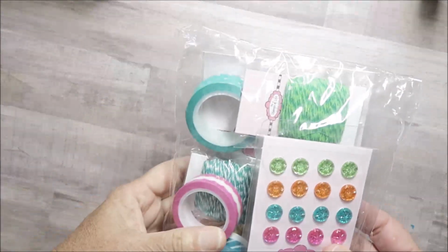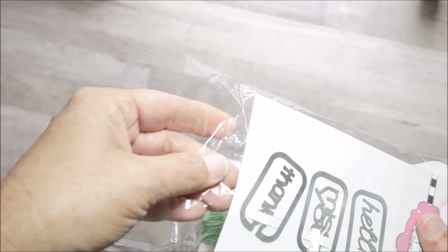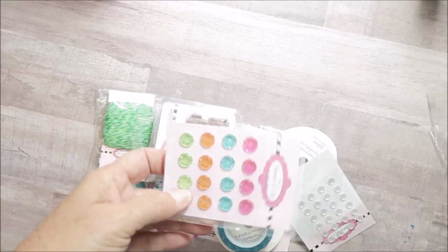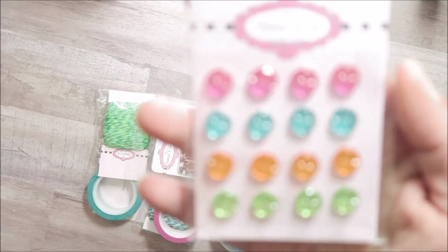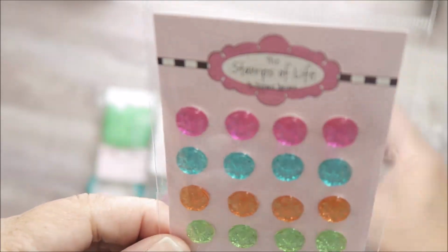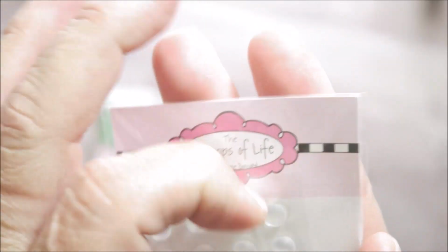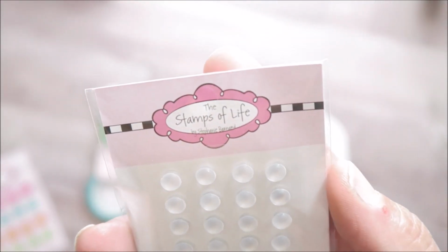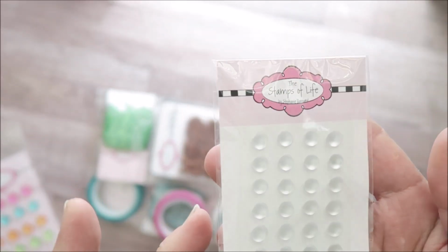So this is the items that I got. Sorry for the crinkling. So I'm just going to open it somewhere. Well, so I got dies, embellishment, trim, fun stuff. So I got these gems. They're like a frosted. They're not clear. They're like frosted. Sorry, it's bright, so I don't know if you can see it well or not. But it is frosted.